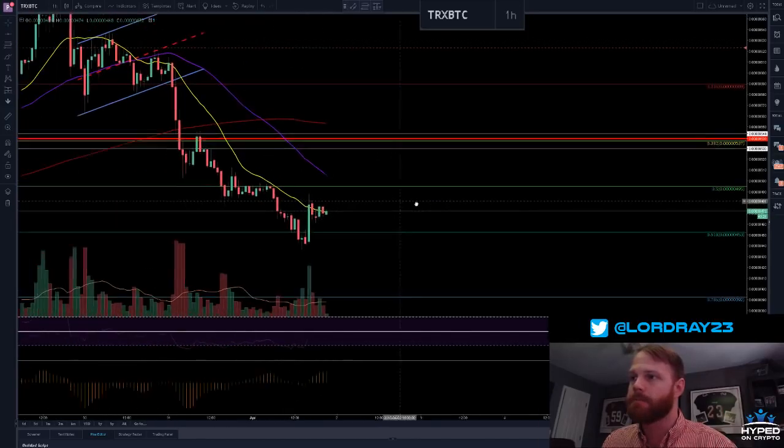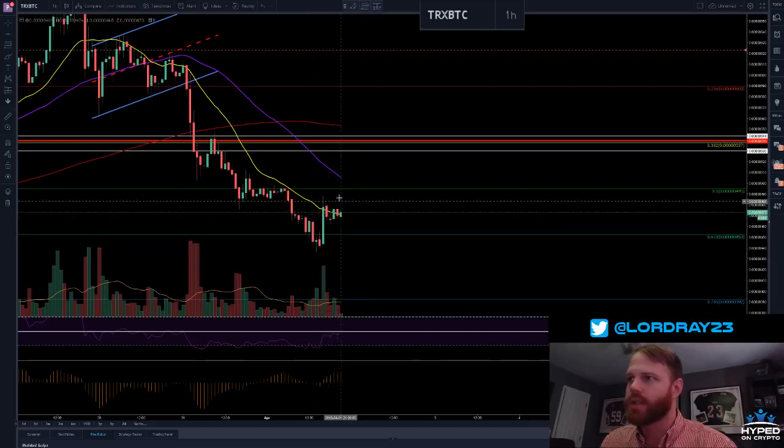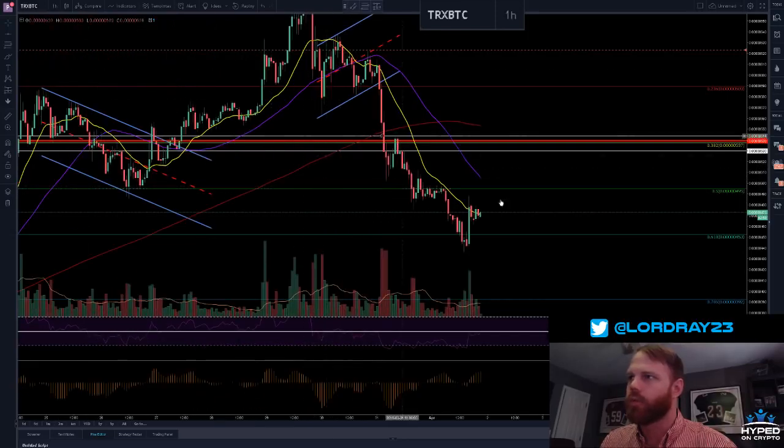Hey, maybe we're forming some bullish consolidation off this breakout. It could be possible, but we are also having issues with this 20 MA, which we know when you get extended from your MAs, you're eventually going to come back to test those levels. If we could break this and then somehow get above the 50% retrace, which would be 495 Satoshis, guys, then we would test this 50 MA. This is our equilibrium level, and unfortunately we're below it.